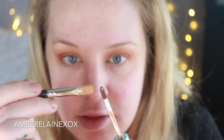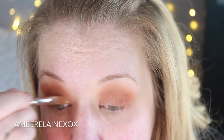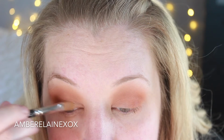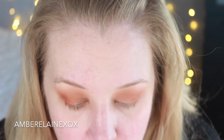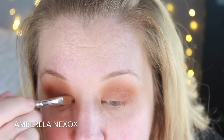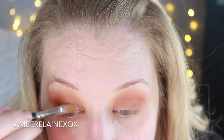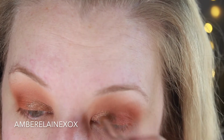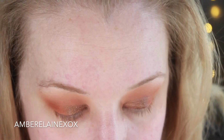I'm gonna be taking my MAC 242 brush and I'm just taking just a little bit. It's my first time with these and I really don't know how they're gonna go. I hope it goes well. Oh yeah. Hello. I'm always afraid to put the wand on my eye because I never know how it's gonna distribute, but doing it this way, pretty freaking awesome. Cool. All right, I really like this color and I think it's a really good product actually.